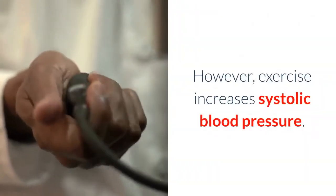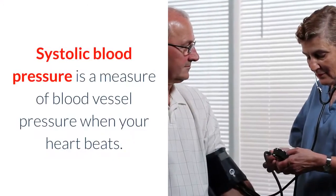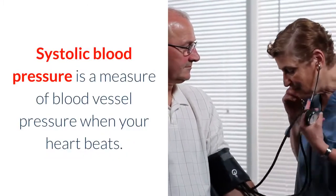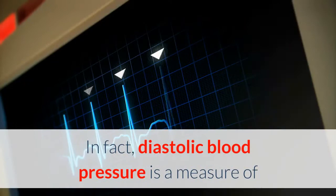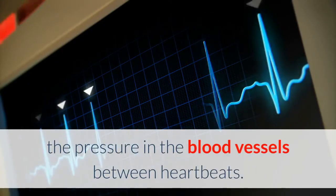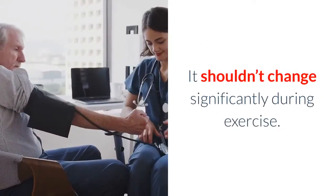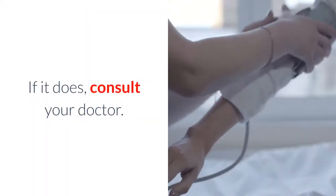However, exercise increases systolic blood pressure. Systolic blood pressure is a measure of blood vessel pressure when your heart beats. Diastolic blood pressure is a measure of the pressure in the blood vessels between heartbeats. It shouldn't change significantly during exercise. If it does, consult your doctor.